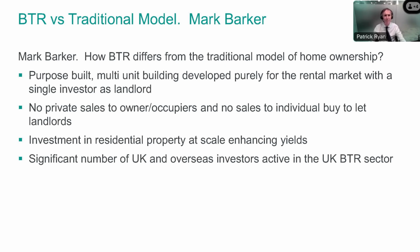Okay, so you alluded to this in your intro, Pat, BTR is a purpose-built multi-unit building developed solely for the rental market with a single investor as landlord. So there are no private sales to owner-occupiers and no sales to individual buy-to-let landlords. And by having a single investor of a building with multiple units, it enables investment in residential property at scale, which can only help enhance yields.